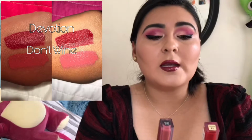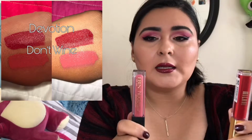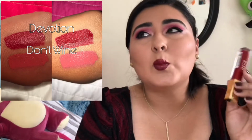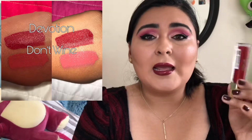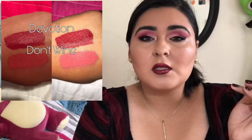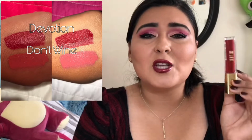If I had to pick one, if it was life or death and I had to pick one, I would pick my Milani Devotion, just because the shade is so beautiful, and I don't have any shades that are this deep red in my collection. I do have one that's close, and I'll show you that in a little bit, but this one's just so amazing and the shade is beautiful.